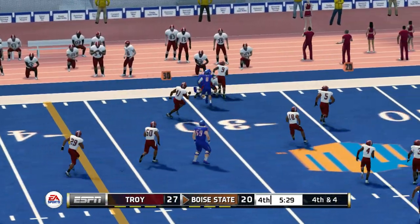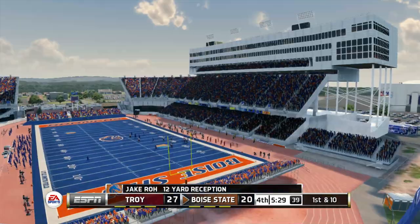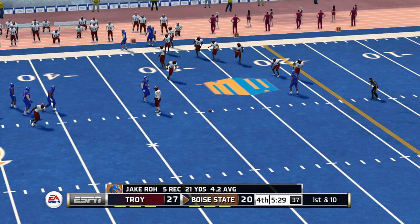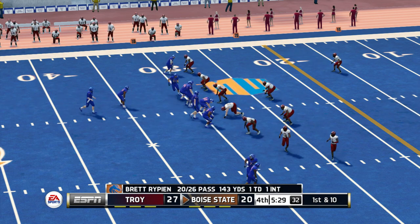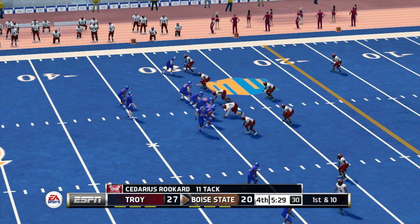He's got it out to his tight end. He gets hit out of bounds at the 29-yard line. That's a gain of 13 on the play. That's good enough for another first down.